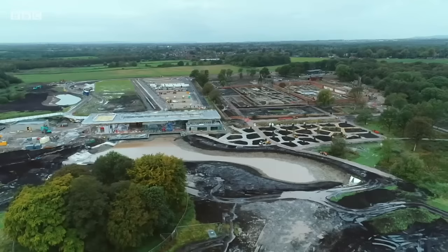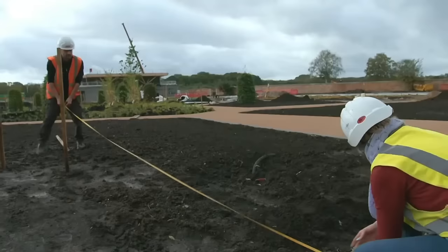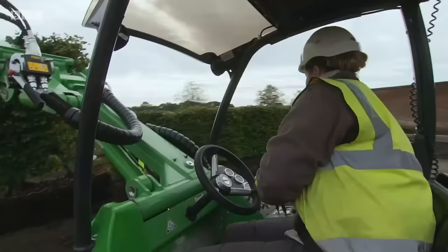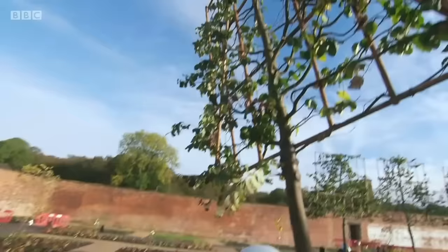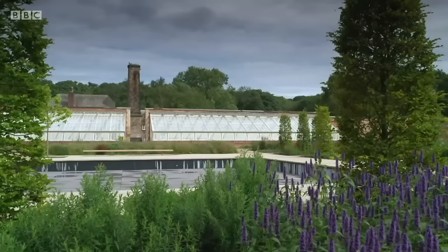Next time, as the excitement of the press announcement fades, the team have a huge challenge and just five months to get the garden ready for their first visitors. Little did anyone know that unprecedented times were looming that would not only have a serious impact on the plans for Bridgewater, but also for people across the globe.